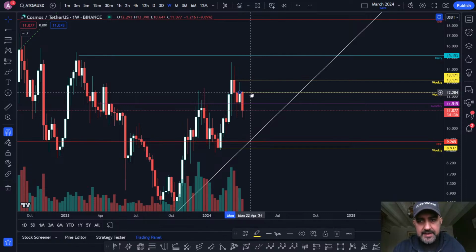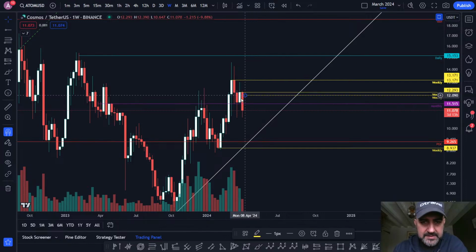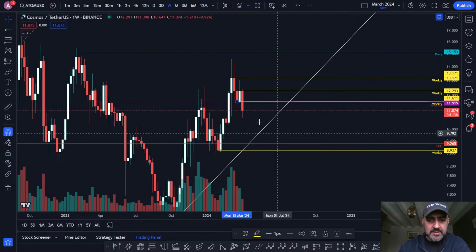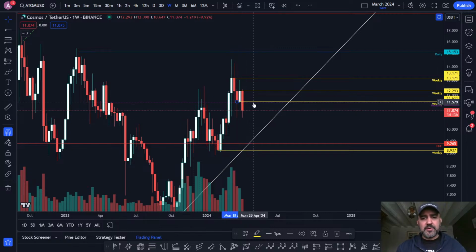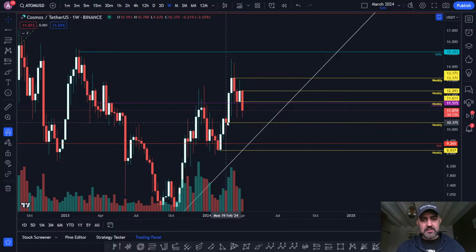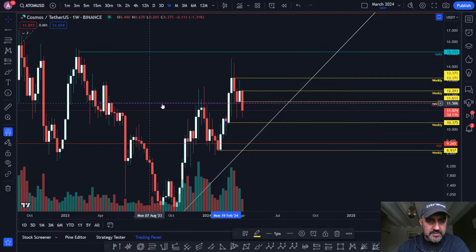Just a couple of weekly levels there. A little bit of resistance above us. And obviously we're in the current week. I'd be interested to see if we close above this weekly level here. And then you have one lower down here. So we're in a bit of an area of choppiness. Lots of levels. We're potentially coming back to test.